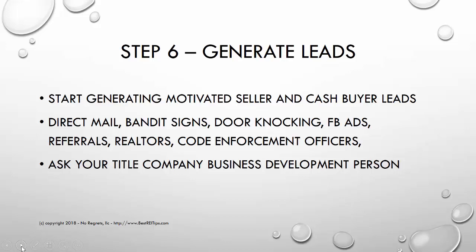You're looking for motivated sellers, sellers who need to sell, not just want to sell. You also want to generate cash buyer leads because you need to have someplace to sell these properties once you get them. There are many different ways to generate leads: direct mail, bandit signs, door knocking, Facebook ads, referrals, realtors, code enforcement officers, and I could go on and on. When I'm working with clients, I show them a ton of different ways to do them. I show them exactly what I do and how we generate as many leads as we do. On the Facebook page, you'll also find a list of 20 things that you can do without any money on an every single day basis. So, tons of ways to generate leads.